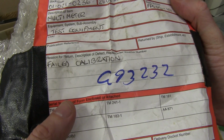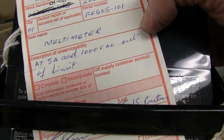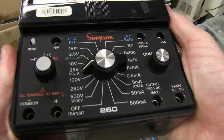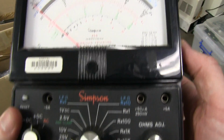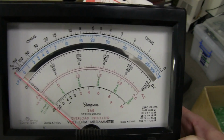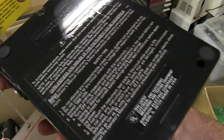Oh, this poor one failed calibration. But only at 5 amps and 1000 volts AC, out of limit. Whoop-de-doo. Actually, that one is in beautiful condition. I really like that. Wow, nice. They've had a sticker on there, but geez, that's hardly seen any use at all. That is a brilliant Simpson 260. Fantastic.